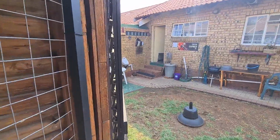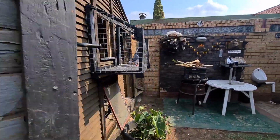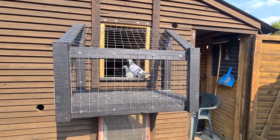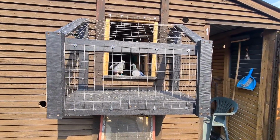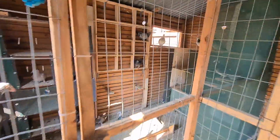So let's quickly head into the breeding loft and I can show you guys what's going on in there. As you guys can see, a new addition. I actually bought an aviary for the breeding loft, and as you guys can see by the breeders sitting in it, they really enjoy it. So something that I should have done a long while ago.